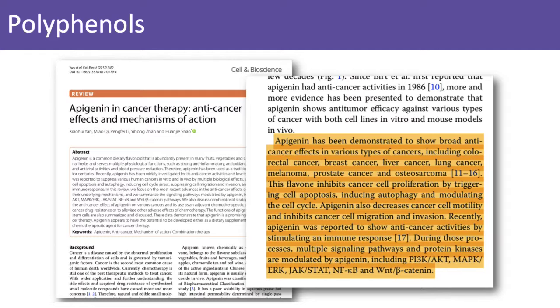So in this review, looking at apigenin in cancer therapy, the anti-cancer effects and mechanisms of action, researchers cite that apigenin has been demonstrated to show broad anti-cancer effects in various types of cancers, including colorectal, breast, liver, lung, melanoma, prostate, and osteosarcoma, and that this flavone inhibits cancer cell proliferation by triggering cell apoptosis.